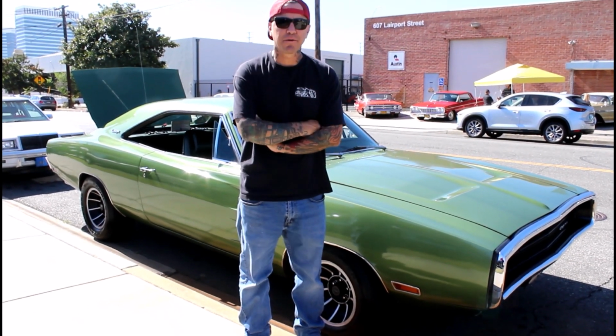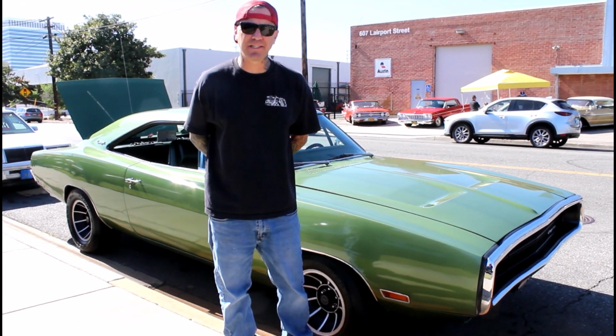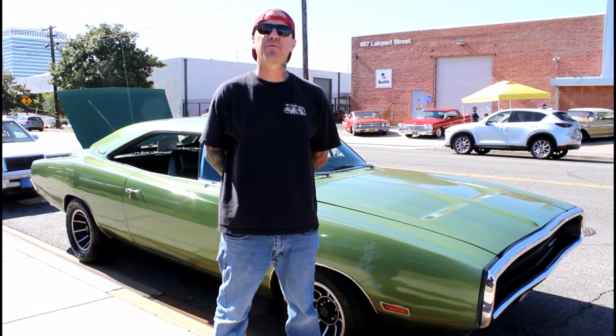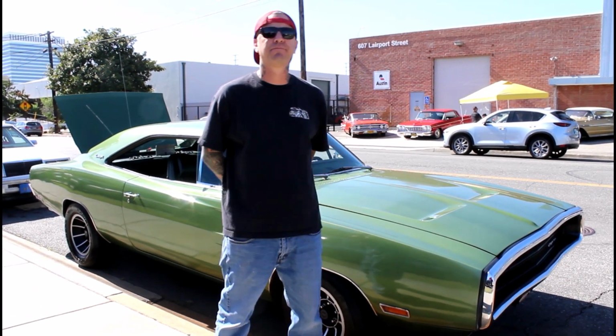Hi, my name is Chris Edom. This is my 1970 Dodge Charger 500. I've had it for 19 years now, going on 20 here soon. Found it up in Chico, California, sitting on the side of the house. Only had 70,000 original miles on it. It's amazing. Grandma's car. That is so cool.